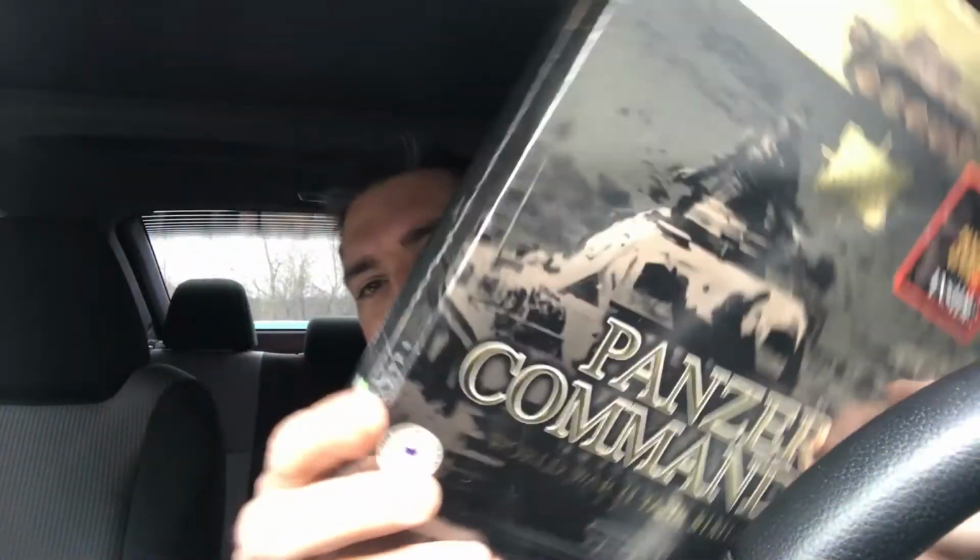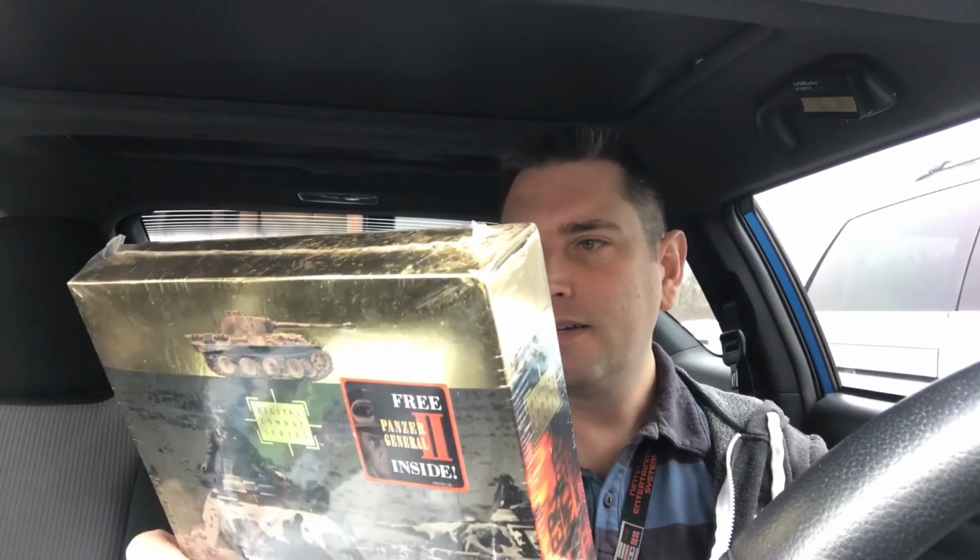And another PC game never opened is Panzer Commander, and it comes with Panzer General 2. It is SSI, Windows 95 CD-ROM, and who cannot remember MPlayer? I used to have MPlayer. I used to play stuff on MPlayer. But yeah, never opened, brand new. You can kind of hear it falling around. So again, pretty cool to find.